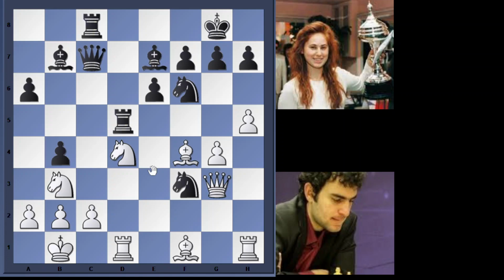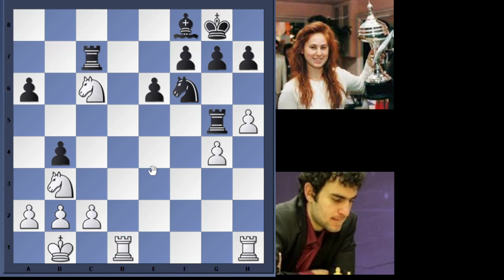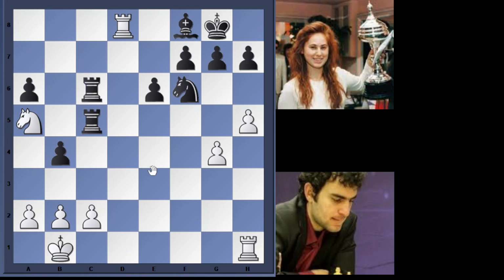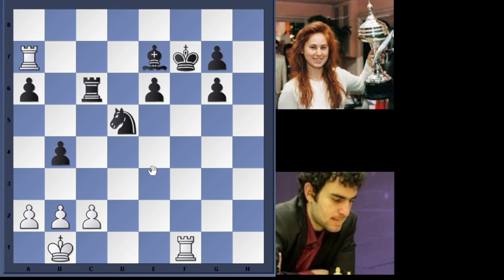Leinier has to play queen g3. If he takes, bishop takes e1. I'm sorry, c7. Queen, knight takes e1. Rook takes e1. Rook takes c7. And black is just winning at this point. Right? Black is going to win the extra material. Those pawns are going to win the game for black.